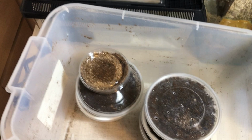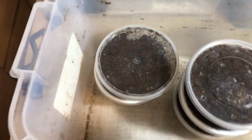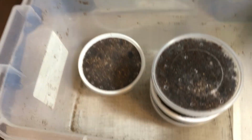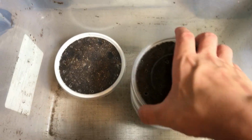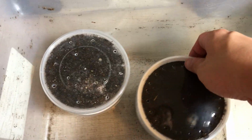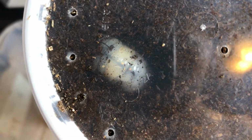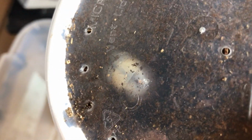Here is my Parabuthus davidi. Long arm beetle. It's a little hard to see because they're all inside and I don't want to dig them out. Oh, there we go. This one's good. There's the buttocks. Huge buttocks. Yeah, they've grown a lot.